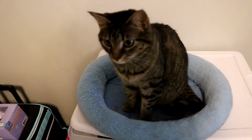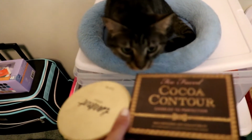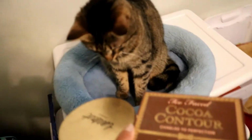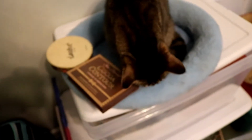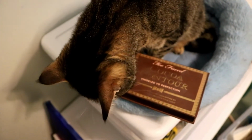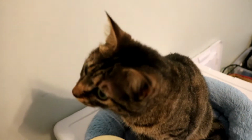Okay, Harley, we have two contour kits. Which one do you want? There's two of them here. Look, if I set them here by you. Would you choose one for me, please? Yeah, you like that one? Mm-hmm. Are you picking the TARDIS one? Are you looking at my shadow on the wall?